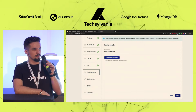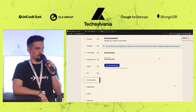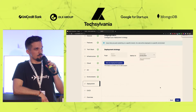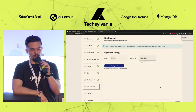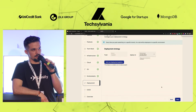If we go on next, we have the environment setup, where by default we have one environment, the production environment, and also the possibility to add new environments. Let's go on to the next one. Here on the deployment step, you can select your deployment strategy. For example, when we push to master, we want our code to be deployed on the production environment, and we can also add other pipelines here.